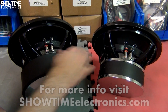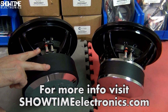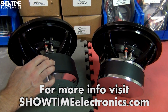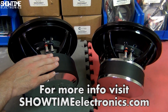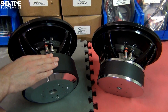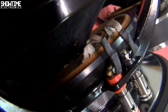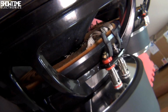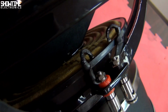The voice coils themselves are both copper. However, we have a flat wound coil that's 3 inches tall on the H Series and a 2-inch tall coil on the X Series. So a lot more power handling capabilities on the H Series, as well as a lot more excursion capability. To go along with the higher power handling on the H Series, the tinsel leads are doubled up, while we have the single tinsel leads within the X Series.